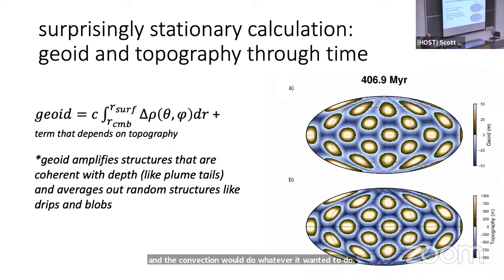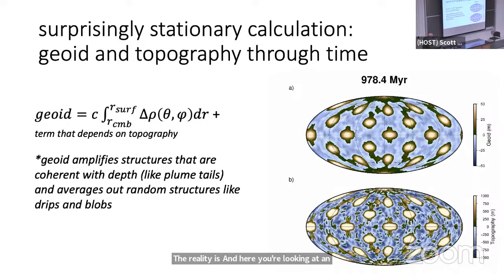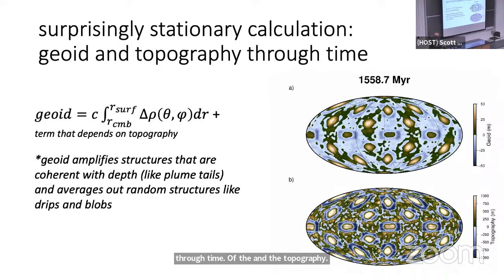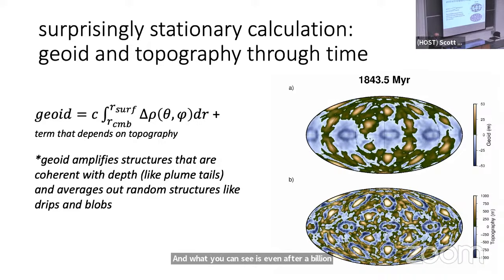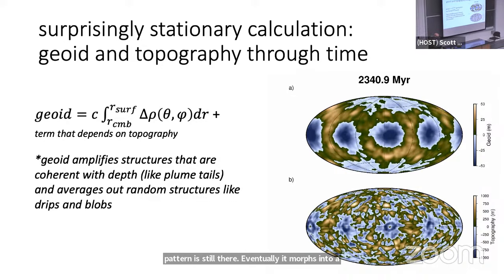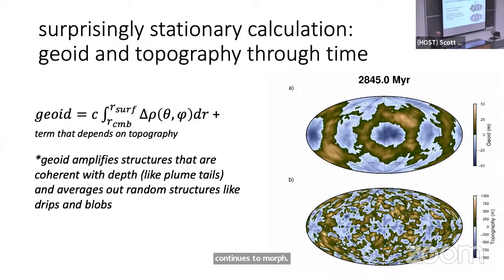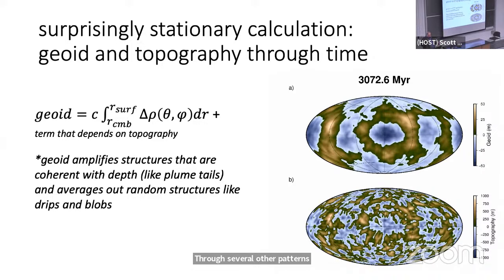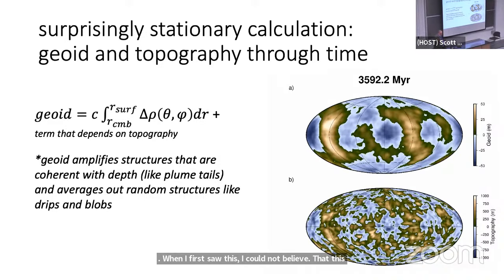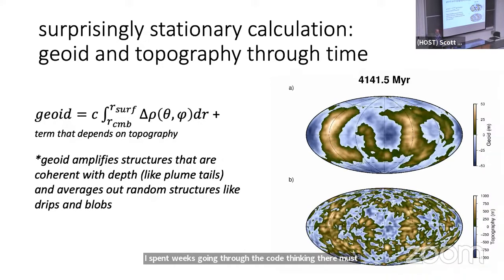The reality is, and here you're looking at an animation through time of the geoid and the topography, what you can see is even after a billion years, this pattern is still there. Eventually it morphs into a pattern that's sort of a cubic pattern, and then it continues to morph through several other patterns. When I first saw this, I could not believe that this continued to exist. I spent weeks going through the code thinking there must be some overprinting of my initial condition.